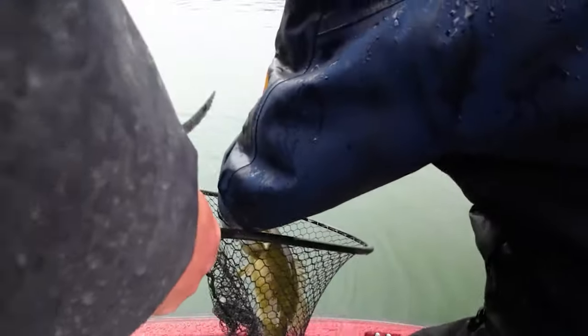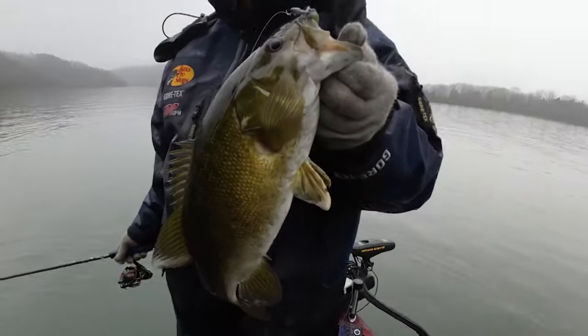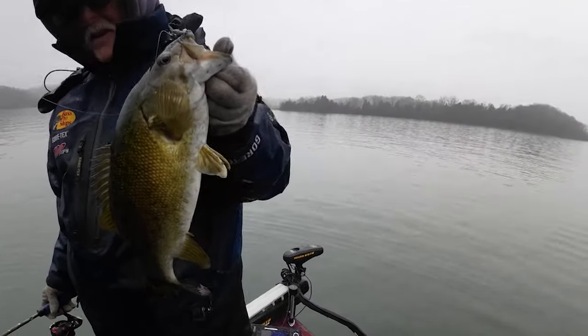There you go. Pretty fish. Right where he's supposed to be. Well, that was the first bobber that went straight down. I had one earlier, but I missed a fish.